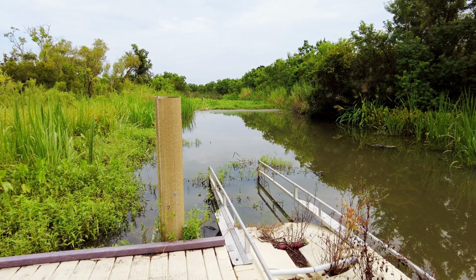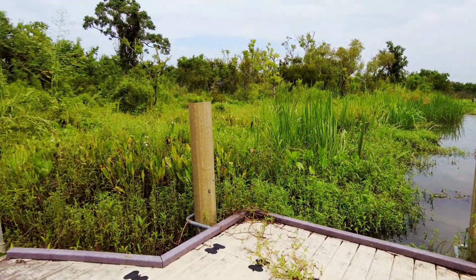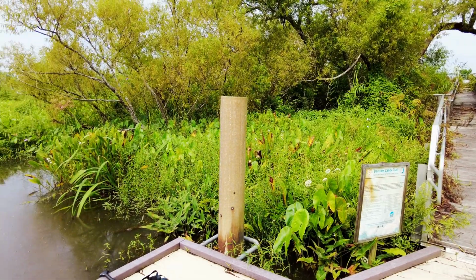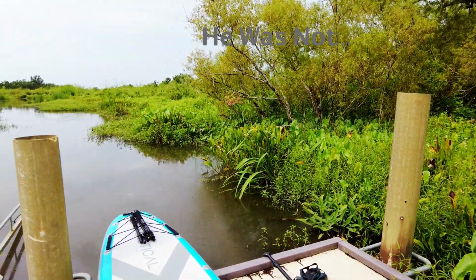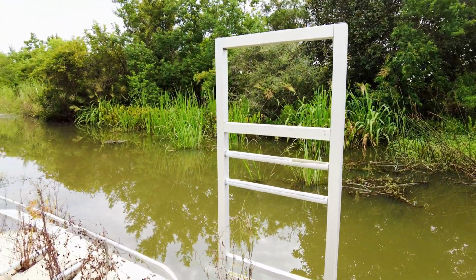There's bird houses over there too that a lot of birds will frequent. And I did see that osprey flying around earlier. I really hope he's still out here. So I'm gonna throw my shoes on, I'm gonna grab my camera gear, and I'm gonna go ahead and walk up to the camp house.